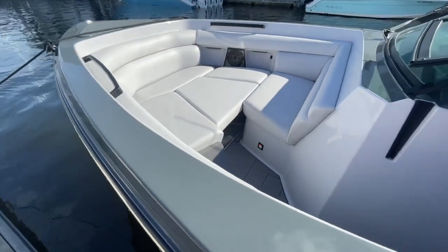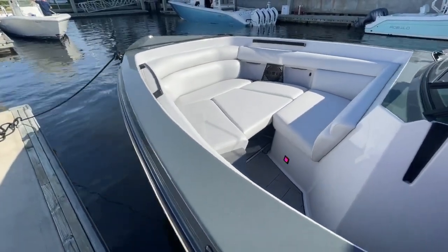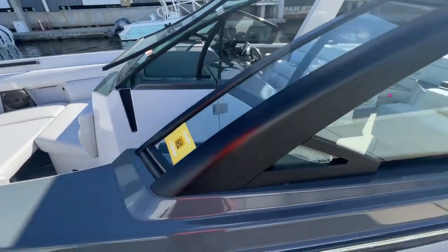Big bow seating area, the craziest lighting and stereo system on these boats. Of course, USB ports, cup holders, grab rails. That center cushion will remove, and then you can pop up the wood table there.